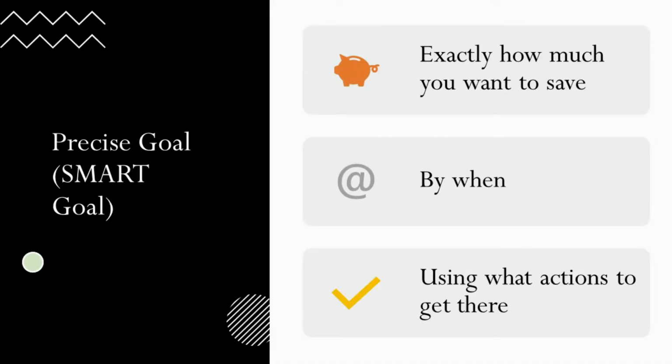If you're trying to get a house, then you have to have a very specific goal. That's your first step. So you could say, I want to buy a home in the next 3 years. And let's say you want to buy a home for $300,000 or $400,000, $500,000, whatever it is. You figure out how much you need. And that's going to be your goal within that length of time.